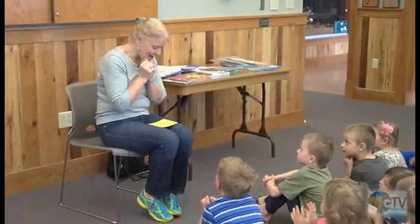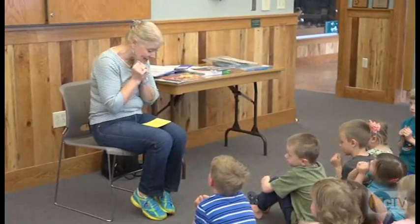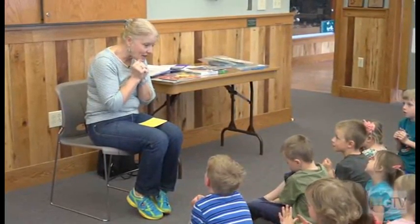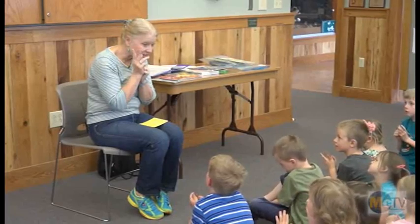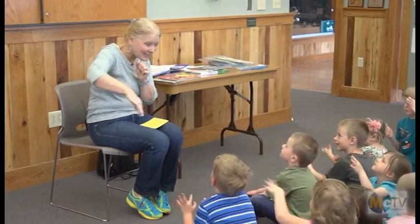Here is a beehive, but where are the bees? Hidden away where nobody sees. Here they come out of their hive. One, two, three, four, five. Fly them around and put them back.